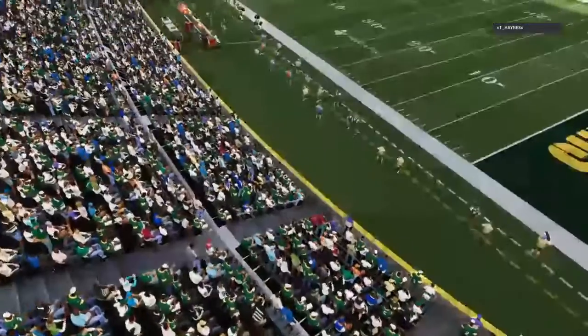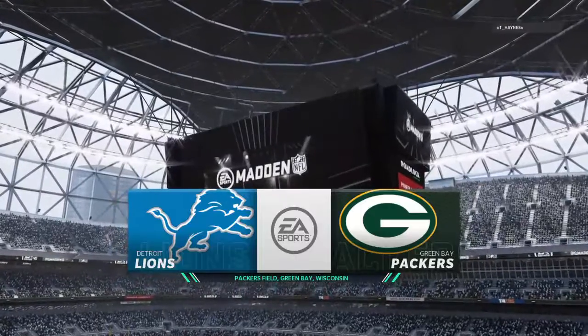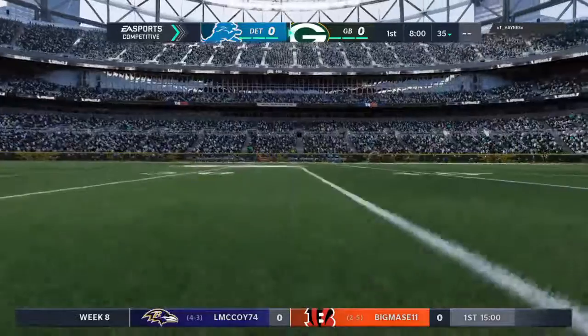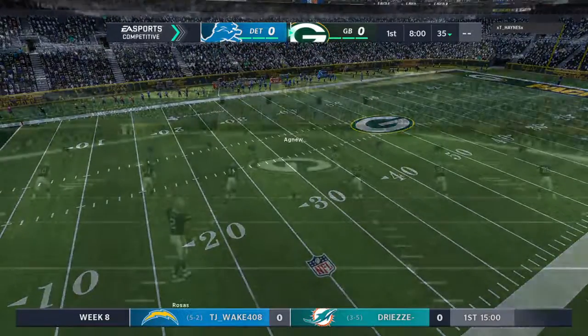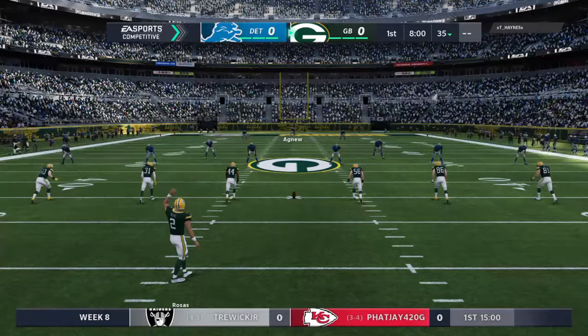It's the National Football League presented by EA Sports. Nothing like the fanfare of introductions to an NFL game, and that was in evidence a moment ago. Fireworks, pyrotechnics, you name it. This crowd is ready as their guys get set to match up between the Detroit Lions and the Green Bay Packers.